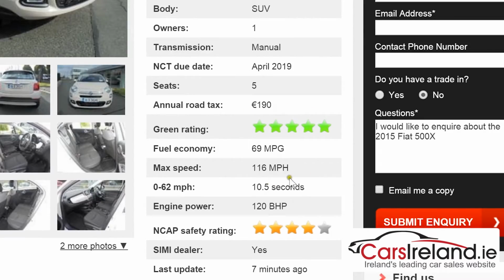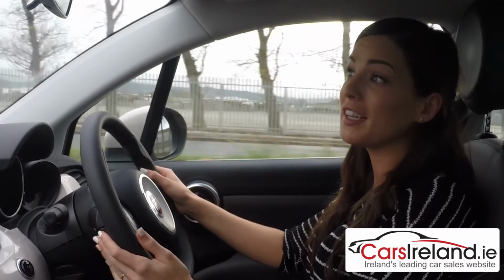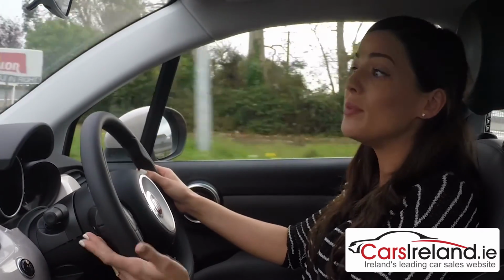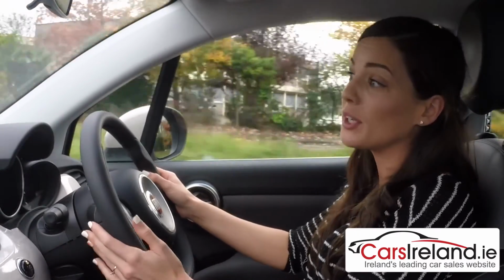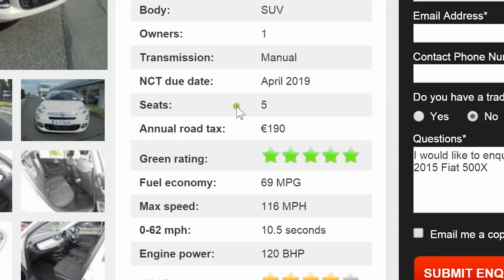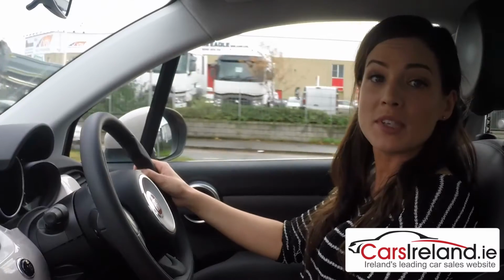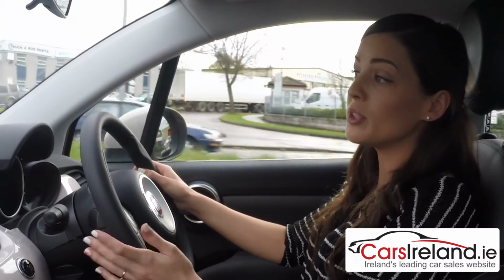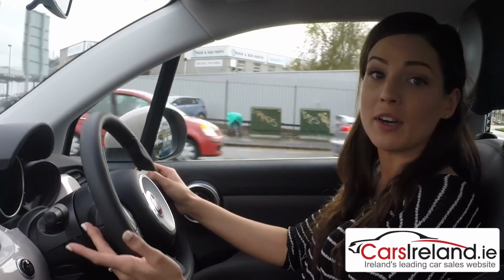Now we only have it for a short while today, but even if you got reasonably close to that, that's pretty impressive. And it's kind of about the environment and your pocket when it comes to emissions at just 109 grams of CO2 per kilometre and an annual road tax bill of just €190. The other options then are the 1.4 or 1.6 litre petrol or the four-wheel drive version, which is only available in a 2-litre 9-speed automatic diesel.